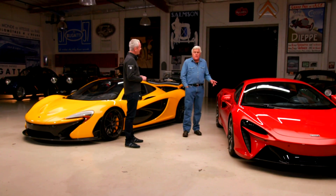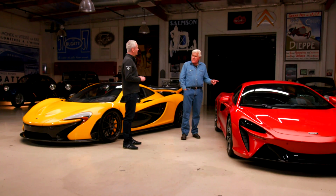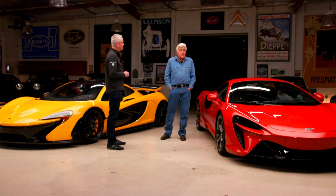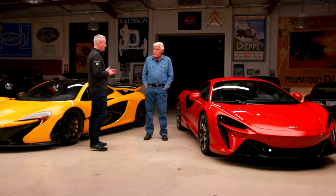But this has bigger. Is it newer technology in the lithium-ion battery that allows that? Yeah, it's an advancement in the battery tech. So this is a 7.4 kilowatt-hour battery, which I think this was 4.7. So this is good for 11 to 19 miles of electric. Okay. It runs up to about 80 miles an hour electrically.